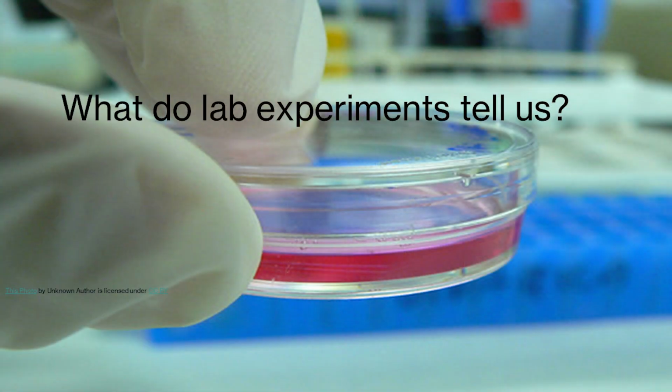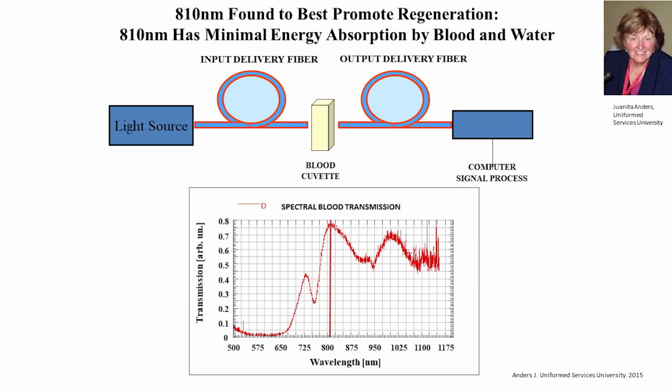So what do lab experiments tell us? Now, this is another set of data that is produced by the lab of Juanita Anders. She's been in the field for a very long time. I think this was data that came out in 2013, 2014. But she never published it. She did this work with some investigators in the FDA who are also in this kind of research, doing animal studies. And God knows, Dr. Anders has sacrificed so many animals to arrive at this, but she did this using covert. And her team directed light through the covert with different wavelengths and saw what penetrates deepest.